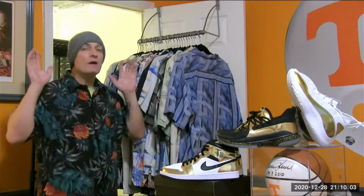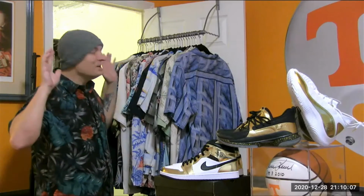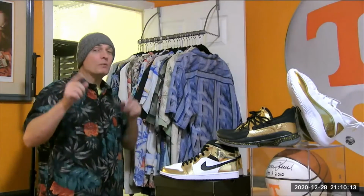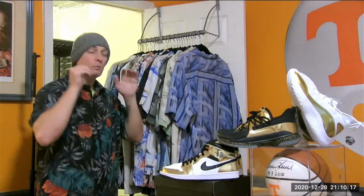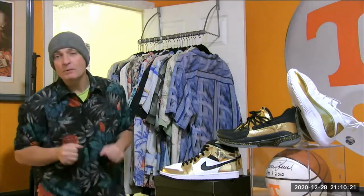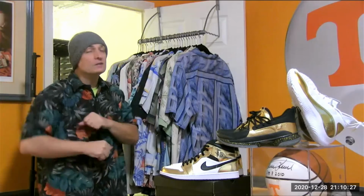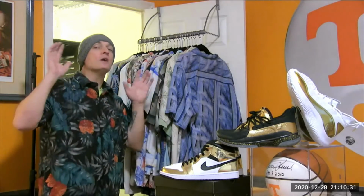But right here, I've had a lot of people say, "Hey, Marty Bahama, how many Bahama shirts do you have?" And well, I didn't really actually count them, but what I am going to do is kind of go through from worst to best. So if you are a Bahama shirt fan, you're definitely going to want to stay tuned because at the very end of this video, you're going to see my favorite all-time Bahama shirts.